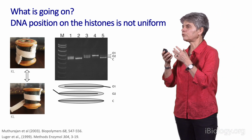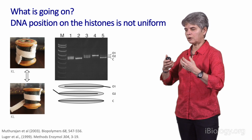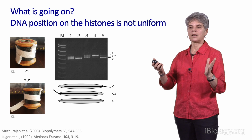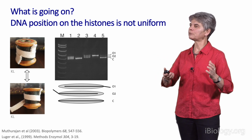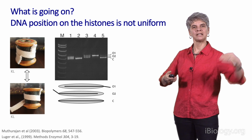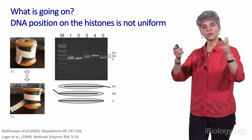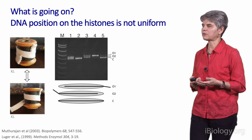The 3 bands we believe constitute the centrally positioned nucleosome, which would be the fastest moving because it's the most compact. And then we'd have two nucleosome species that have DNA hanging out either on the left side or on the right side at different angles. And that would change their electrophoretic behavior, and thus would result in those three bands.